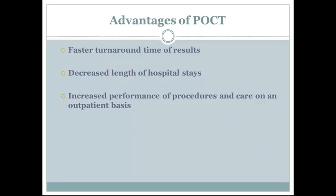The advantages of a POCT lab, or point of care testing lab. The reasons why we do testing in the office is a faster turnaround time for results, decreased length of hospital stays, and increased performance of procedures and care on an outpatient basis.